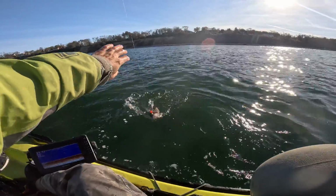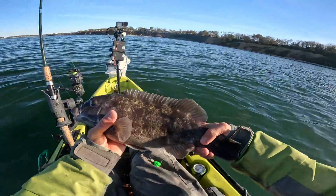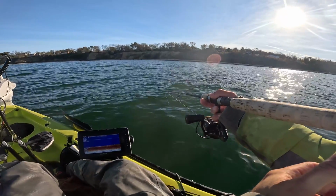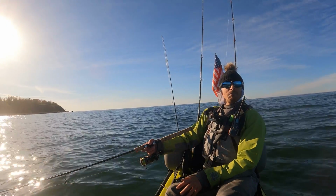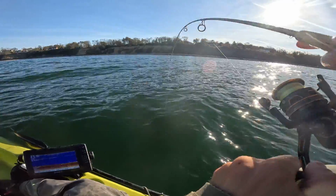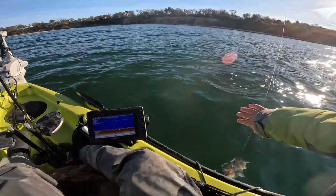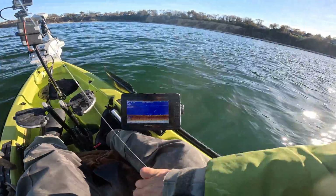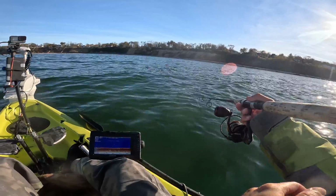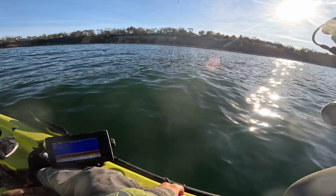All right. Not a monster. Nice female. I don't know, should I marry this spot? I'm definitely getting good blackfish bites. And they're all pretty nice. So I think I'm gonna stay. They're getting bigger.